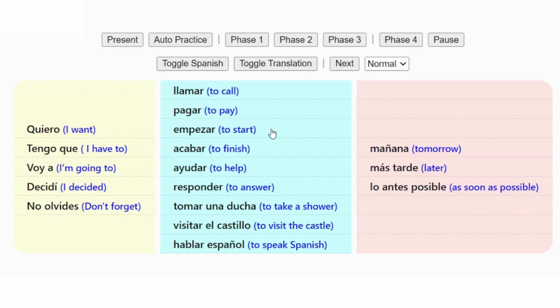Empezar is to start or to begin. Empezar. The opposite is acabar. Acabar, to finish. To help is ayudar. Ayudar, to help. To answer is nice and easy. Responder. Responder, to answer. To take a shower is una ducha. To take a shower, tomar una ducha. Tomar una ducha, to take a shower.